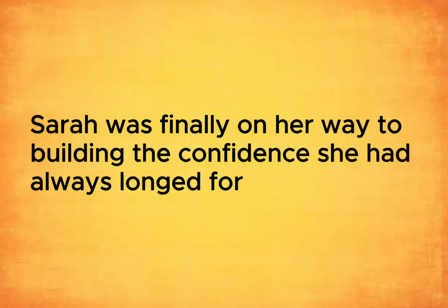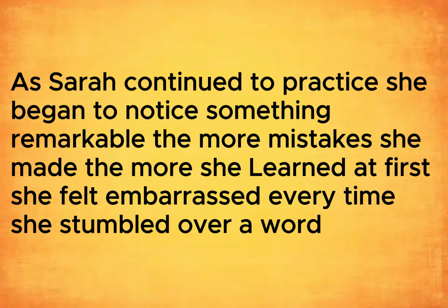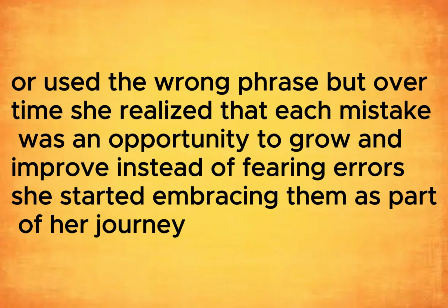Sarah was finally on her way to building the confidence she had always longed for. As Sarah continued to practice, she began to notice something remarkable. The more mistakes she made, the more she learned. At first, she felt embarrassed every time she stumbled over a word or used the wrong phrase. But over time, she realized that each mistake was an opportunity to grow and improve. Instead of fearing errors, she started embracing them as part of her journey.